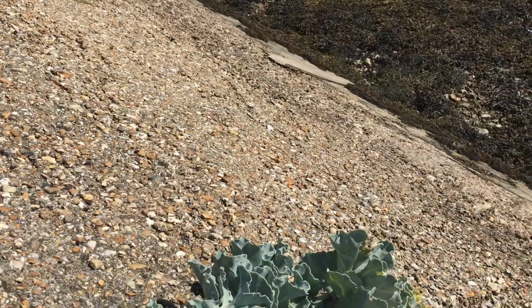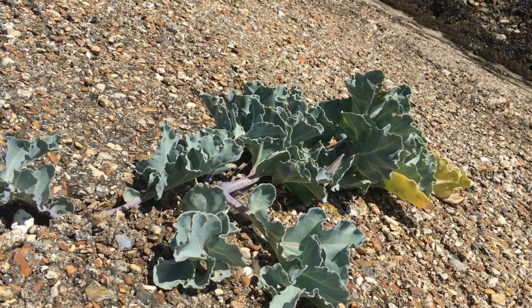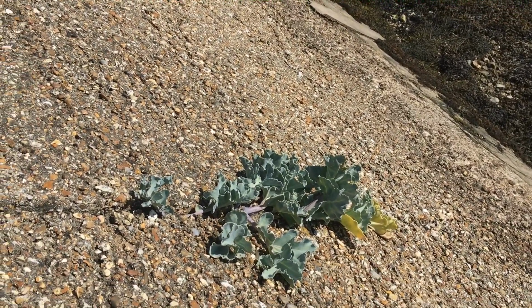And this here is sea kale. Good specimen. Nice chunky leaves. You could have a vegetarian feast on this marshes.